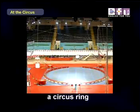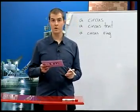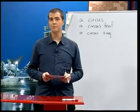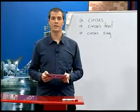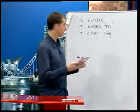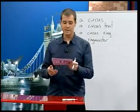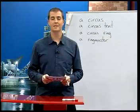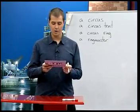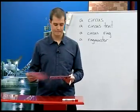A circus ring. A ring is an object in the shape of a circle. There are usually 3 big rings under the tent at the circus, and performers present their shows inside these rings. A ringmaster. A ringmaster is the person who introduces each performer. He or she usually wears a tuxedo and carries a big baton. And he or she usually wears a top hat.